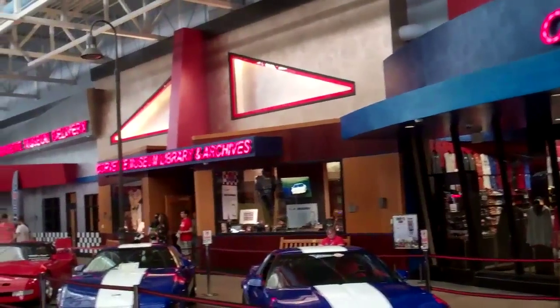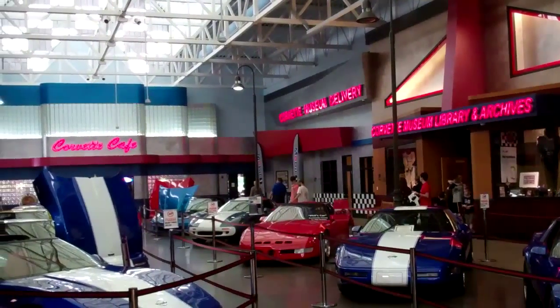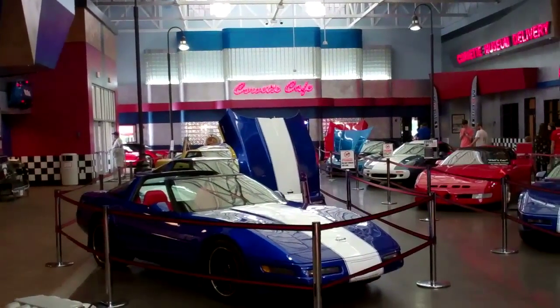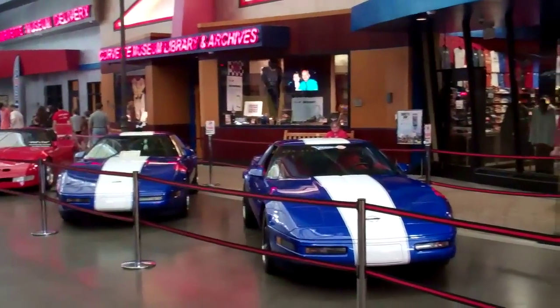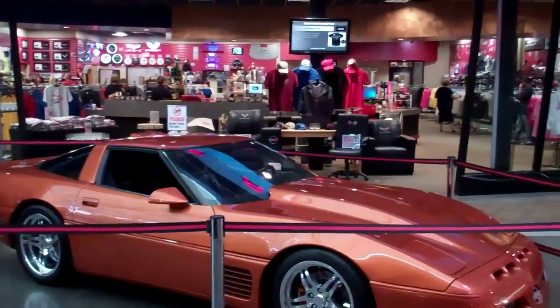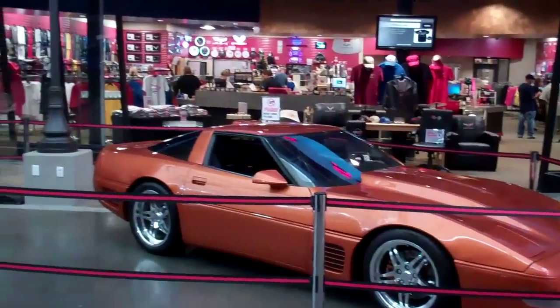Museum library, archives, museum delivery. Guess you can take delivery of your car here too. And some 80s and 90s Vettes sitting here on display for some reason. I think the Virginia Sports Car Club is here. But let's go inside and see what's going on.